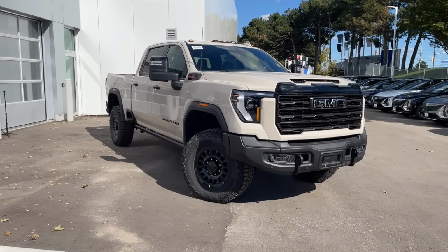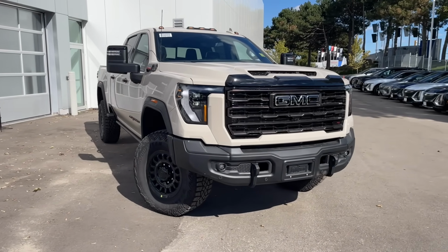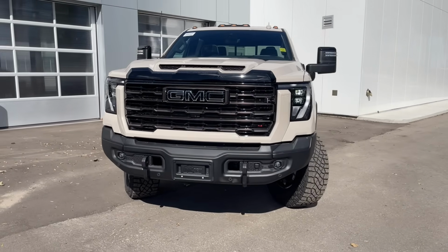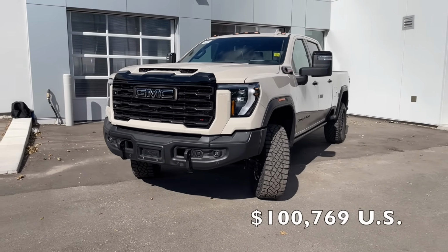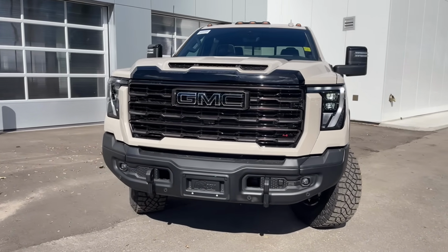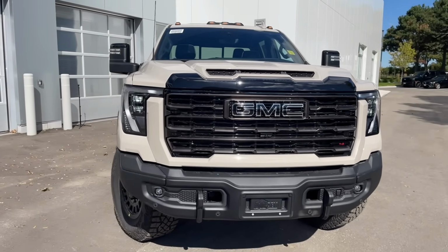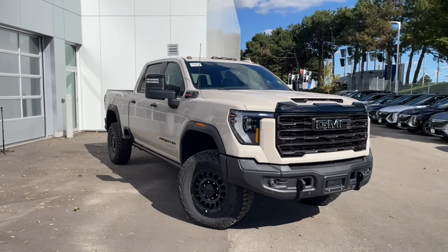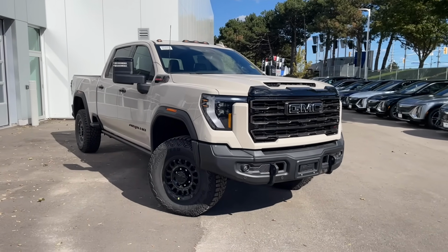All right, guys, let's talk price. For this 2026 GMC Sierra 2500 AT4X AEV Edition, get ready: $141,118 Canadian. I think that's like $100,000 American. I never really thought one day that these trucks would approach $150,000 Canadian. I mean, that's, like I said, I think $100,000 American.